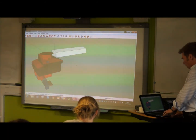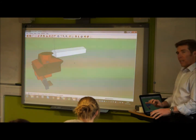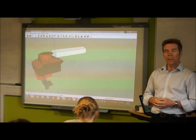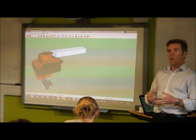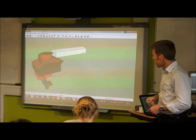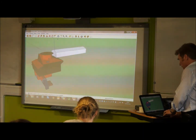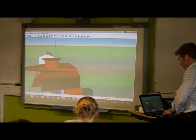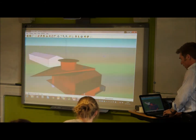And Ben went all out. He decided that structure and shape was meaningless underground. And I thought, what a clever idea. The walls aren't going to need to be self-supporting because they're surrounded by mud and earth. So he went for this really strange set of shapes. Might have a pointy roof underground, I don't know.